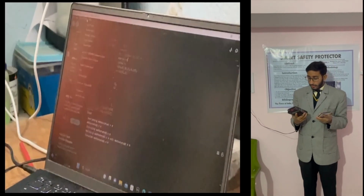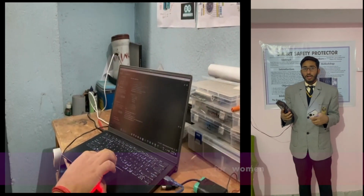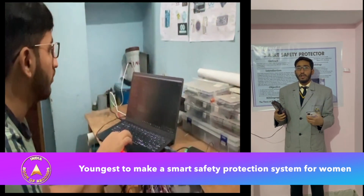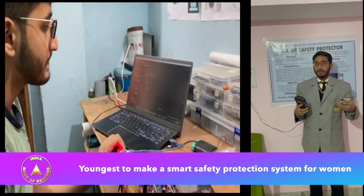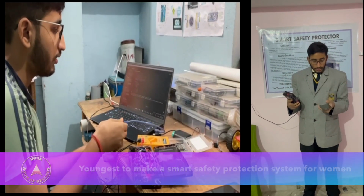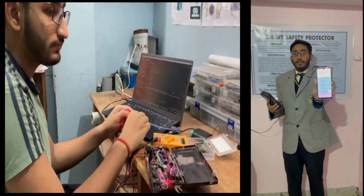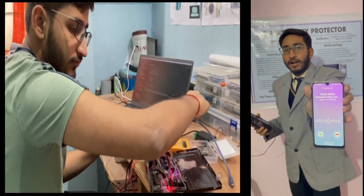Now, when you press the second switch, suppose someone is demanding something or abusing you. You want to call the police or a family member as proof that the person sexually assaulted or abused you, or is demanding something from you. Then you press the second switch, and a call will go out from here. Smart safety protector.